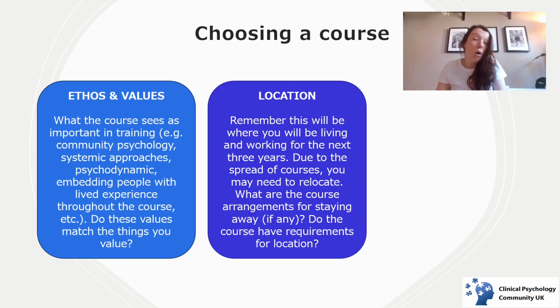And do they have any requirements for location? Some courses stipulate you have to live in a certain place, depending on university rules or whatever, so definitely check that out. And think about how much commuting you're actually willing to do.